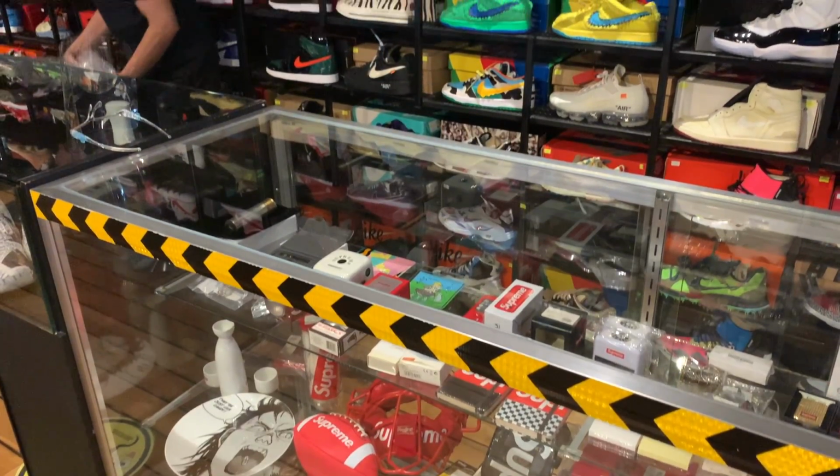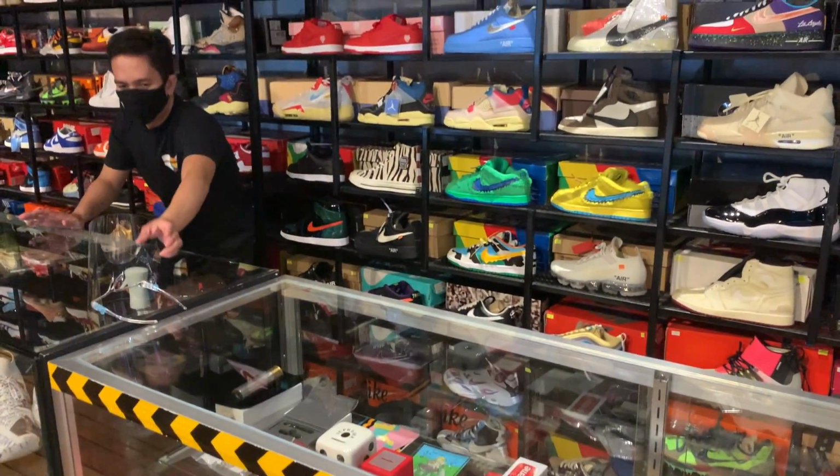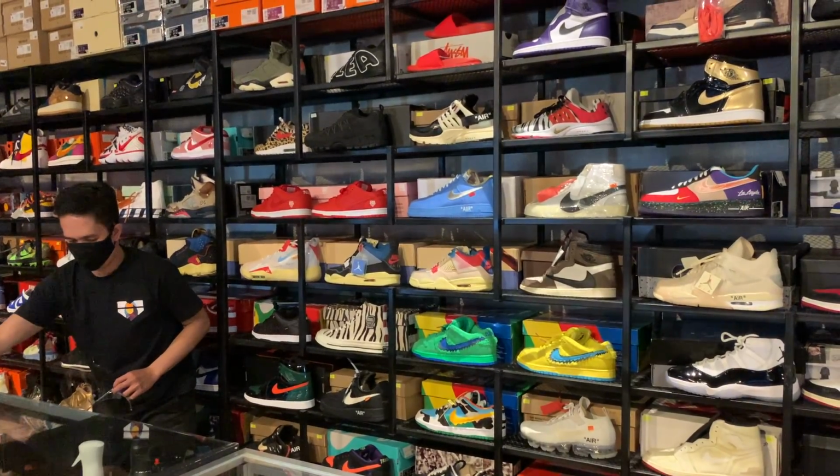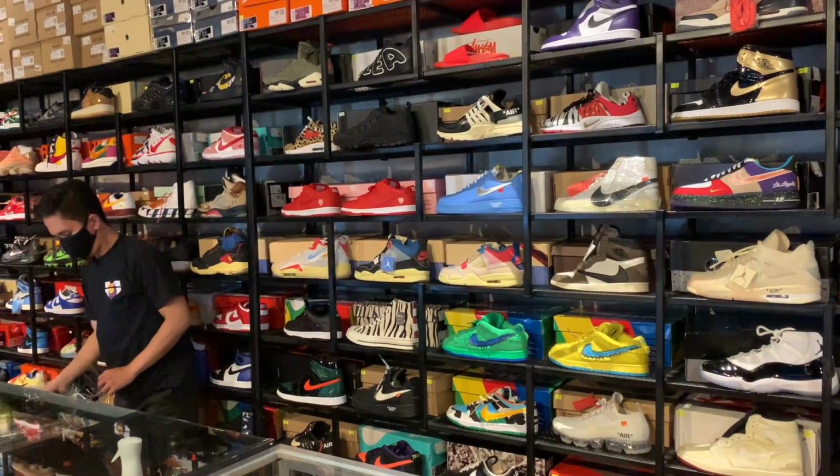For those who don't know, RIF Manila is a sneaker reseller shop in front of Secret Fresh, which is of course the house or the art gallery of Sancho Papa, DJ Big Boy Cheng.